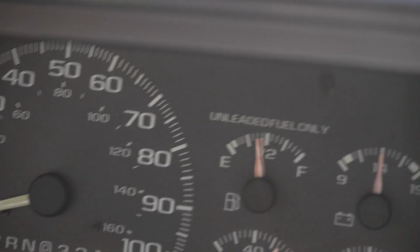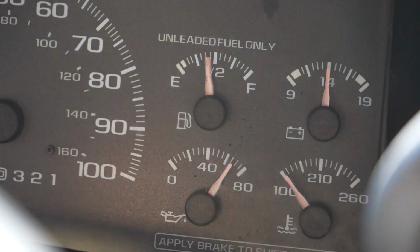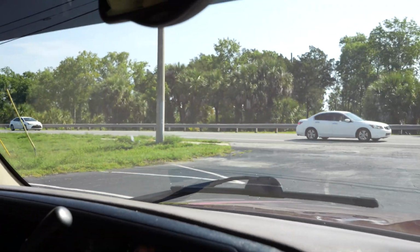We got about a half tank of fuel. We have great oil pressure. We're charging. We just started it up, so it is still cold. We'll keep an eye on that later on in the video. All right, we got wipers up on the windshield here. Wipers work, no issues.